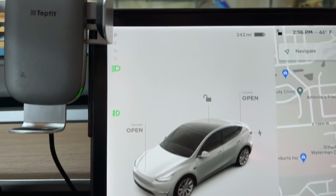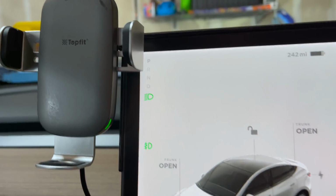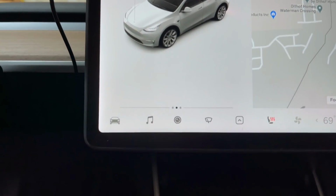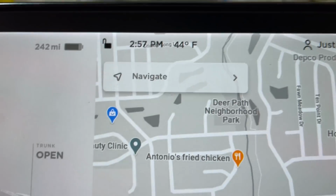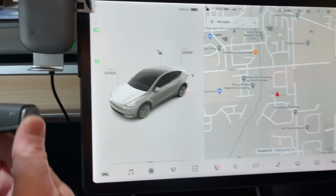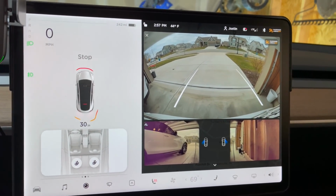All right, we can see our gears are now over here, as well as our lights. That information has moved. Of course, our regen braking is limited because it's cold, but this is warm for us in December, which is really depressing. But anyways, let's go ahead and put it in reverse and see.